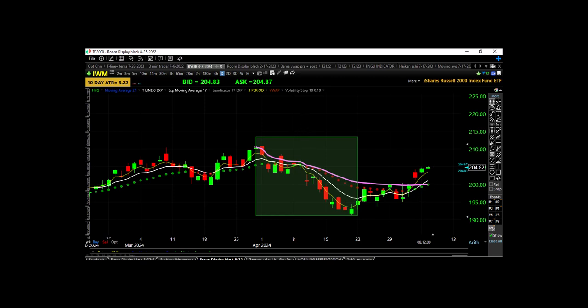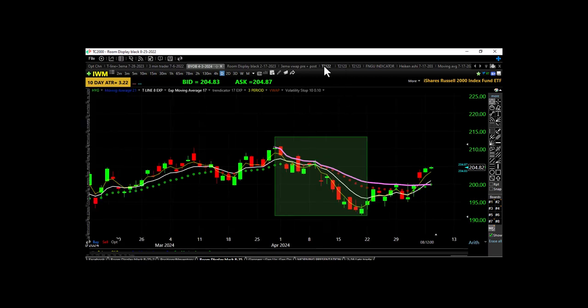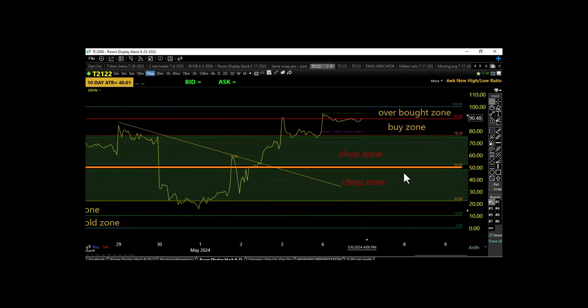All right, so now let's take a look at our technicals. First technical as of yesterday's price action: you can see we jumped into the overbought zone.